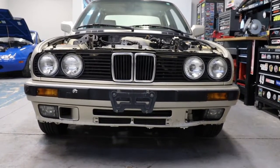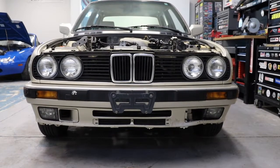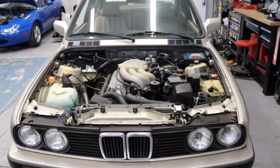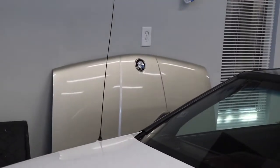Look how distinctive that front end is. Yeah, she's a little bit roughed up down there on the lower right, as you can see, but we'll get that taken care of. Also, the hood's missing. That's kind of fun, but we've actually removed that. It's hiding behind my Daytona Shelby Z over there.